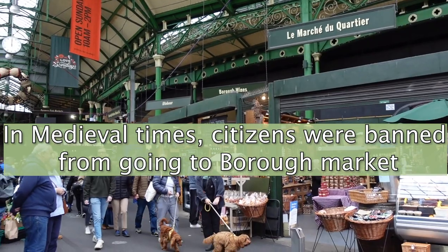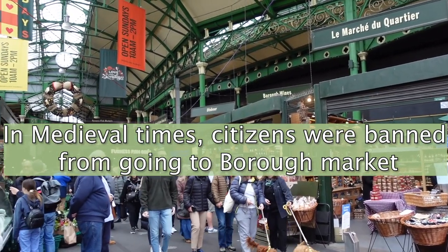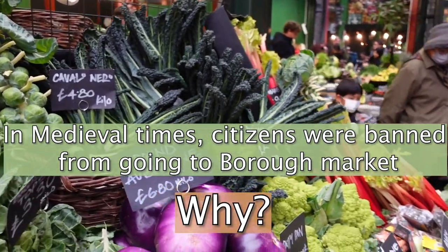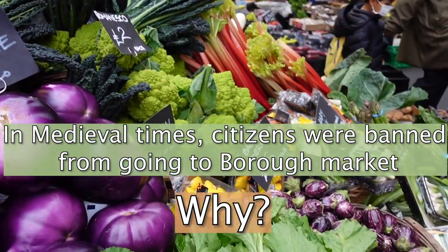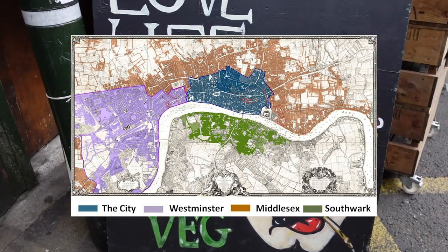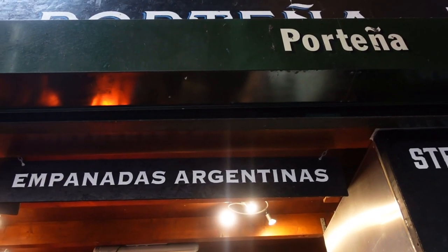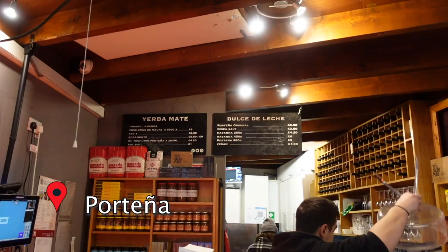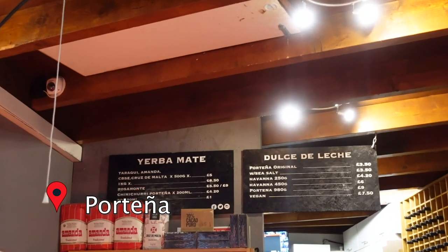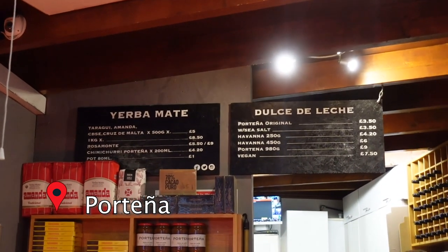And do you guys know that in medieval times, citizens of London were banned from going to the Borough Market? Can you guess why? Basically, back in the days, Southwark wasn't actually part of London, and the traders at the Borough Market offered such low prices that citizens were banned from crossing the bridge and going in there.